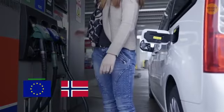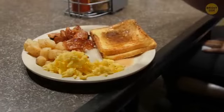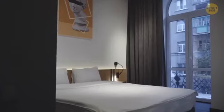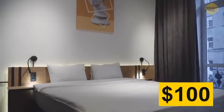Fuel there is 10 to 15% more expensive than in other Western European countries. A meal at a cafe for one person will cost at least $30. Plus, consider yourself lucky if you manage to find a hotel at $100 a night.